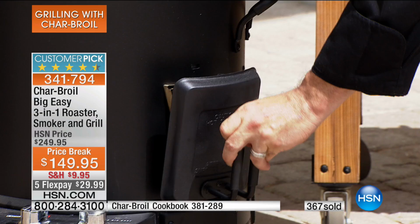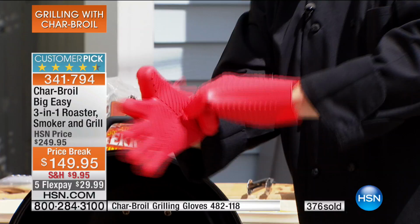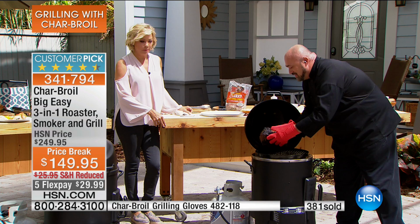By the way, these little red gloves that you see me out here, I'm telling you, these are fantastic. Now, it comes with a puller to get the basket out and stuff, but I always, always, always recommend the Char-Broil gloves. And they're listed at the bottom of the screen. Love it. 482-118, makes life easy. There we go. We'll set that there.